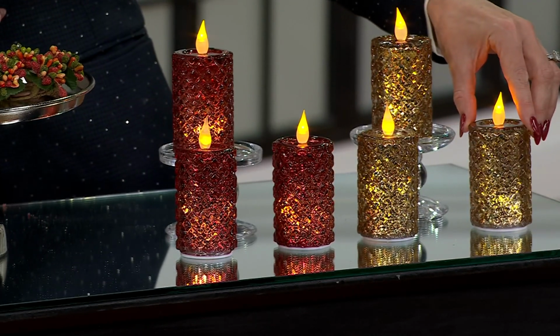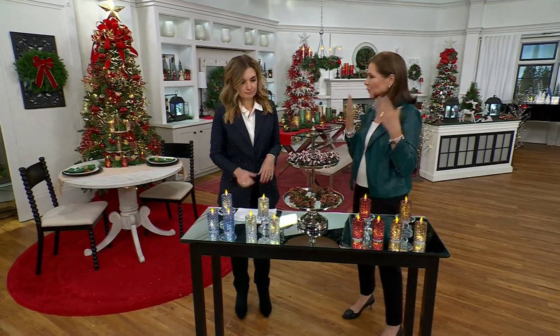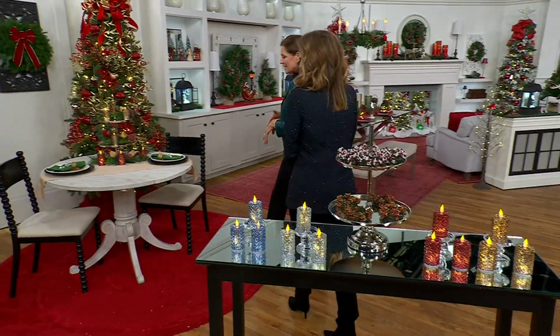A little bronzy note to the gold. Not a gold leaf, not a bright gold, but more of a, I think bronzy note is the best way to describe it. Come on over to the table because I want you to see what we've done, Jen, and I love this.